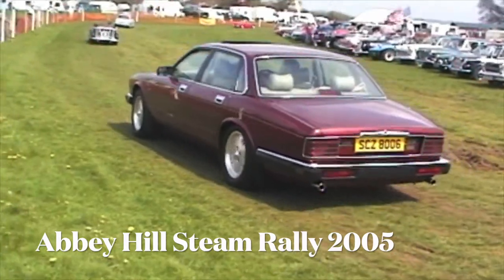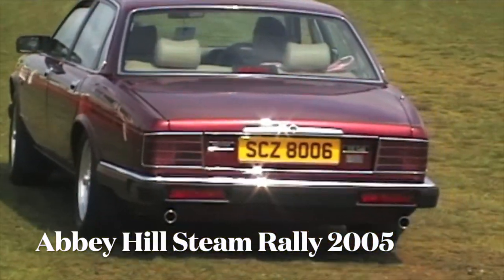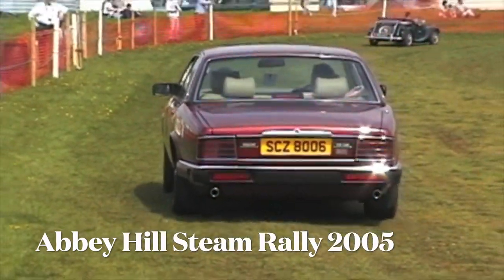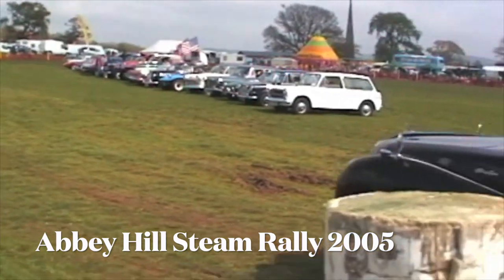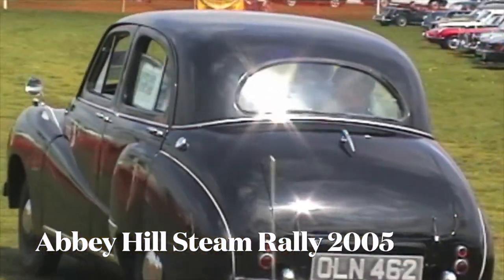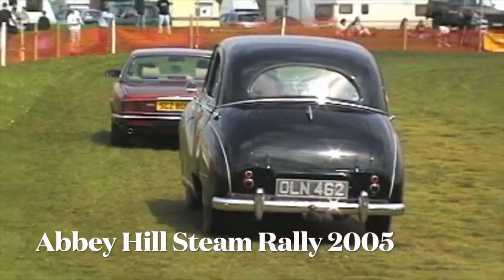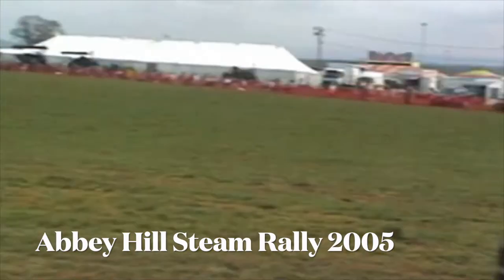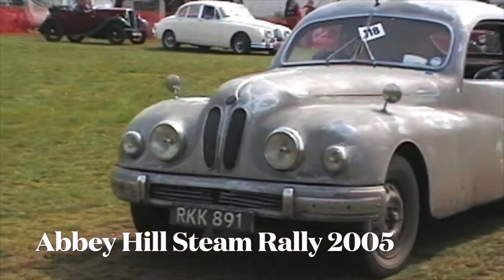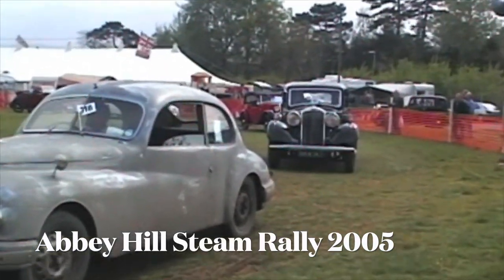Right, a Jaguar. This is an unusual vehicle. This is a Jaguar of Gold. Gold because it was a very special limited edition. Right, on to an Austin. This is the Austin Somerset.